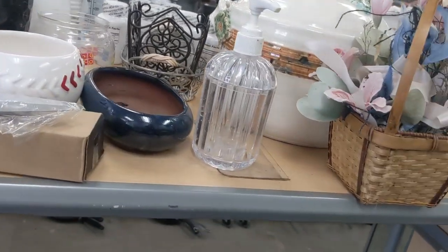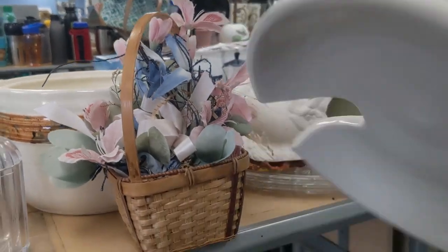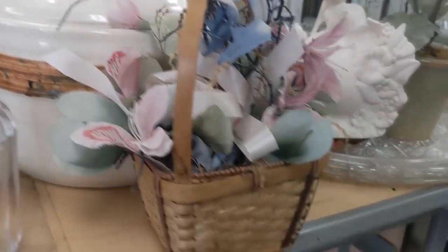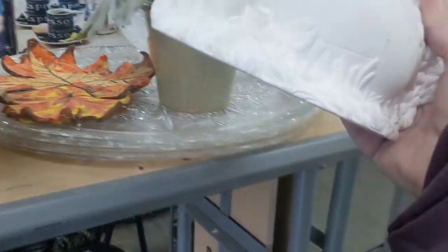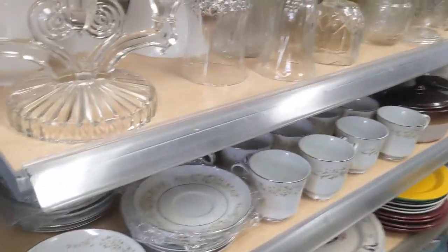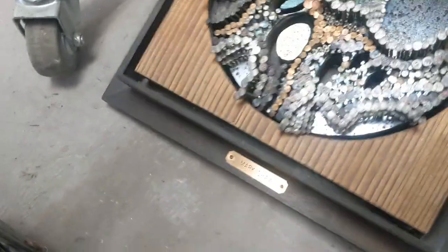It's a baseball. Oh, look at this big guy. Look at this lovely pot. The colors. Too big though. It's really beautiful, but it'd be hard to ship. It's a hobby piece. Got plates. I generally browse the plates quickly and then move on.